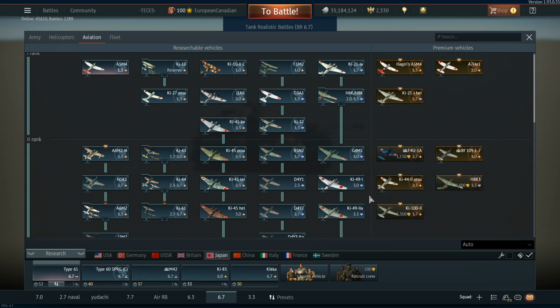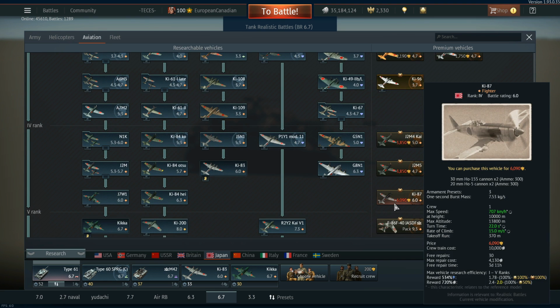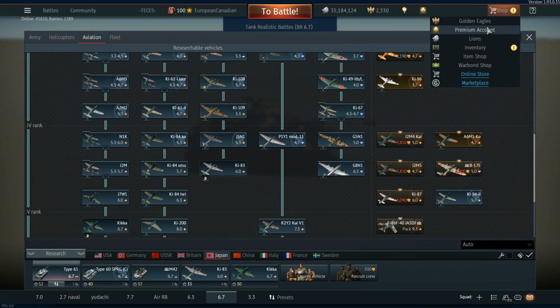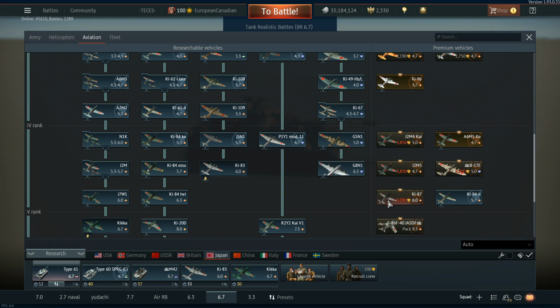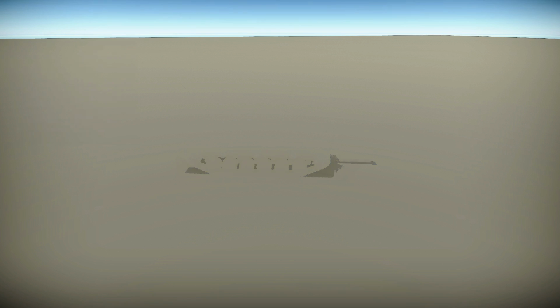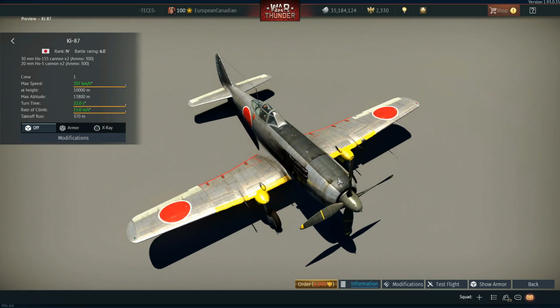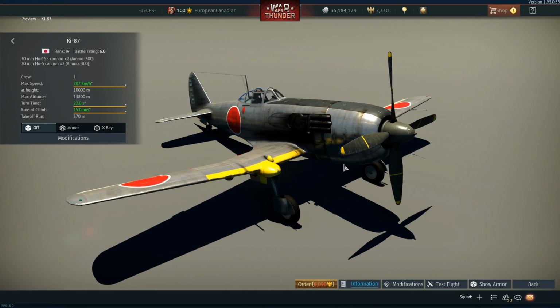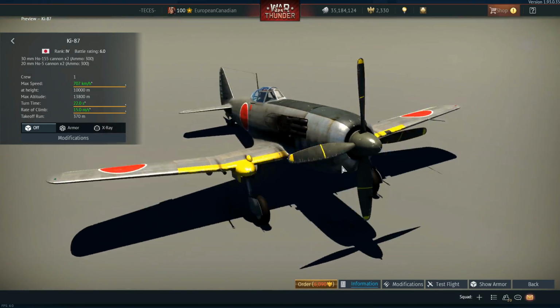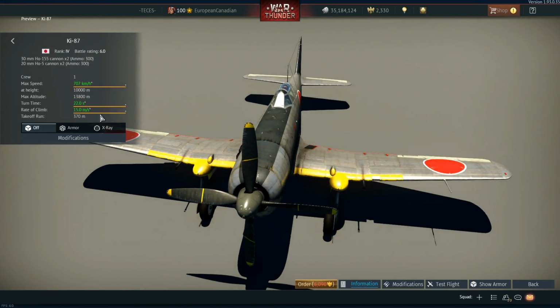Now, the Key 87 is another one of these machines which sits at quite a high price, 6,090 GE. That accounts to maybe, let's say, $35, $40 for a rank 4, 6.0 vehicle, which has access to a lot of ammunition, which is its main great attribute. Two 30mm and two 20mm are very much enough with the ammunition it has to take out anything that it feels like.